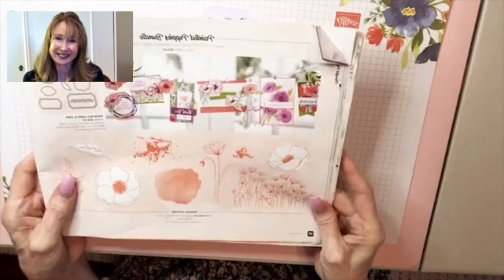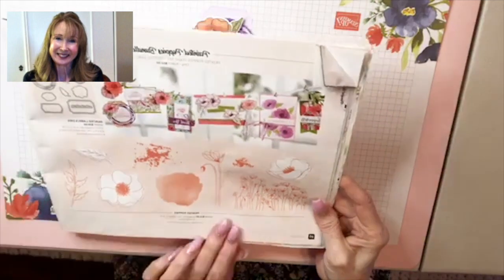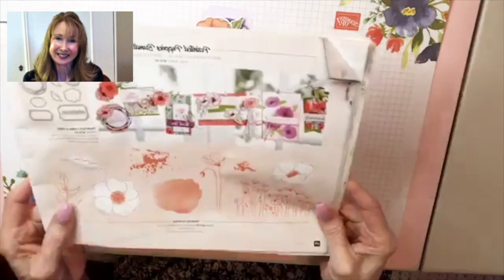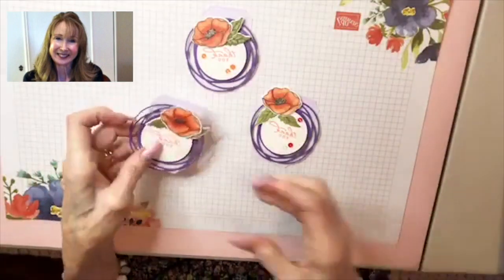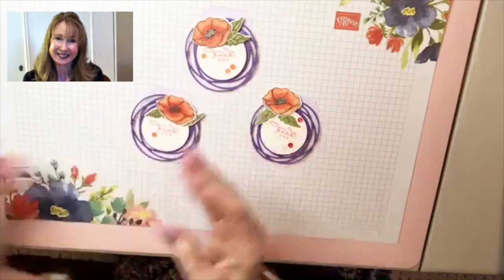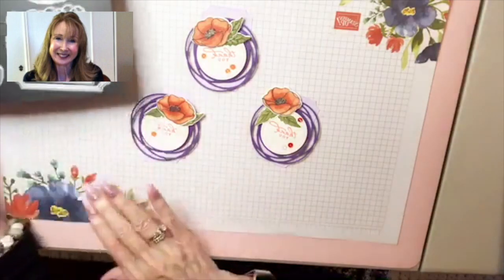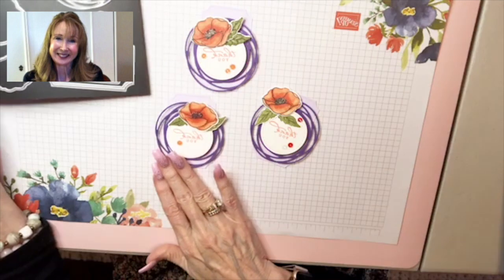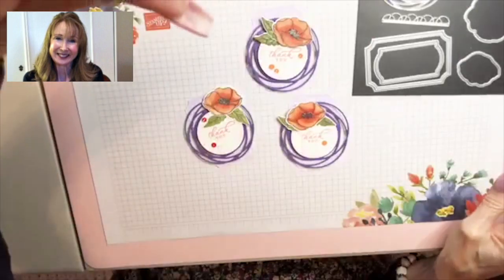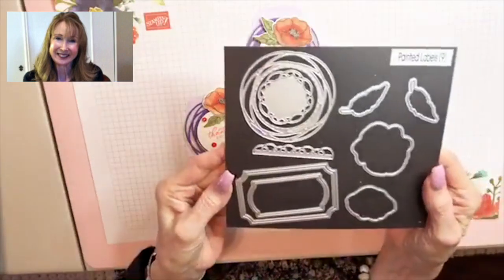So the Painted Poppies Bundle comes with the painted label dies and also the Painted Poppies stamp set, and that's what we're going to use tonight. And so I'm going to show you, this is what the little tags look like. Aren't they adorable? This die set, the Painted Poppies dies, painted labels dies. There we go. I think that's right side up, isn't it? It might be reversed. I so appreciate your patience. Maybe it's correct now. So these are the painted labels dies.